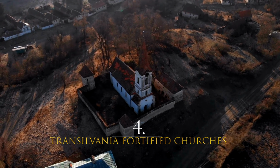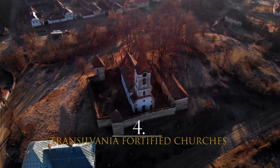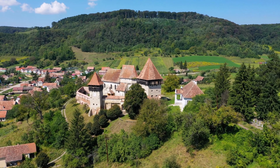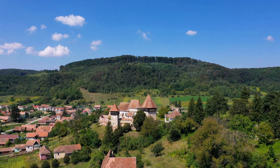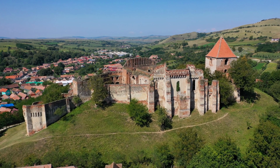Number 4, Transylvania's fortified churches. Spread throughout Transylvania, these fortified churches were built by German settlers during the Middle Ages. They serve as both places of worship and as a defense against invading armies.